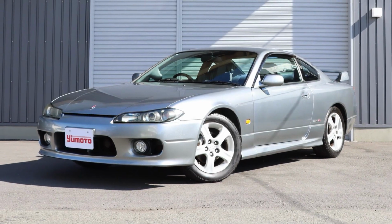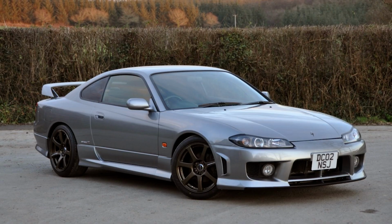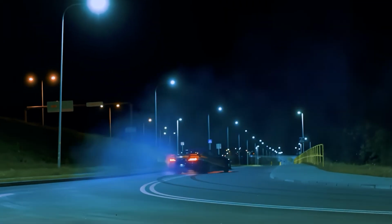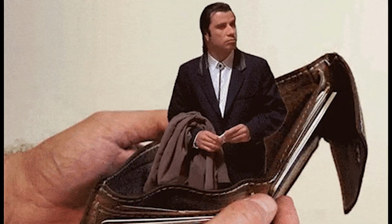Stock, it still looks perfect. Throw on coilovers and alignment and the front end turns from sharp to surgical. Power's easy, just don't tune the balance out of it. And check for drip scars, floors, rails, subframe mounts. If second or third gear sounds like loose gravel, that's not character, that's your wallet crying.